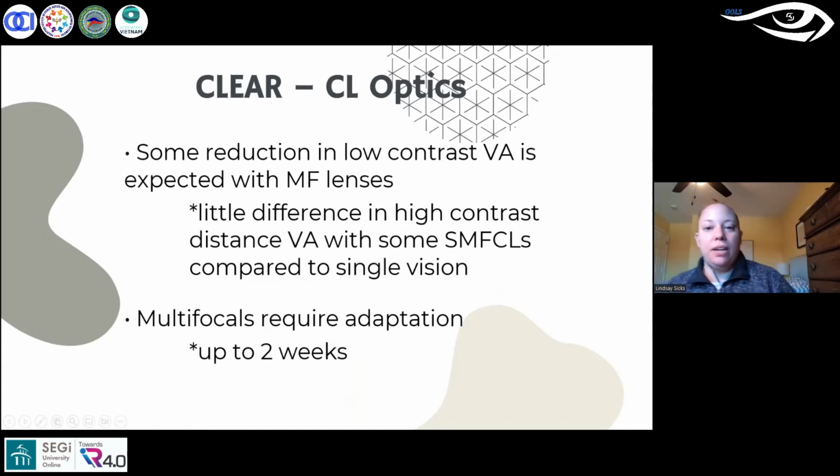So other things about optics, just some highlights. We know that low contrast VA is reduced a little bit in multifocal contact lenses. That's expected, but the CLEAR report did suggest that there's little difference in high contrast vision in terms of distance vision when we compare multifocal lenses to single vision. So if we're looking at high contrast Snellen, multifocal lenses are very similar to single vision lenses. It's when we go into low contrast VA, which I don't know about you guys, but I don't measure that on a routine basis, that we can expect some reduction with a multifocal lens.